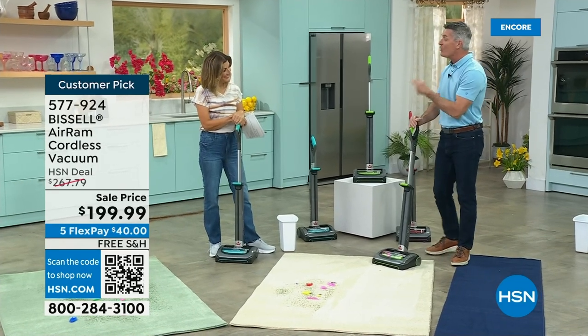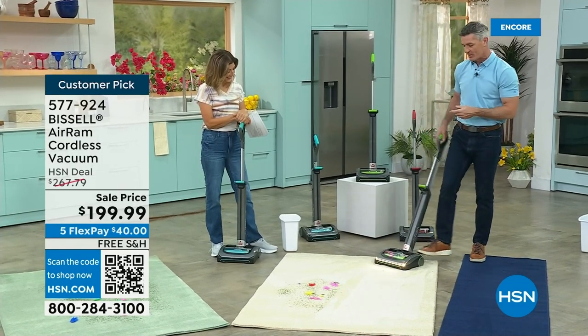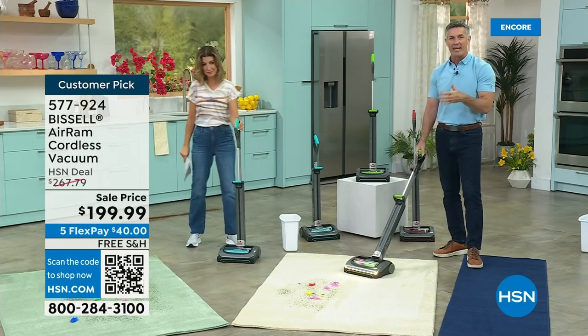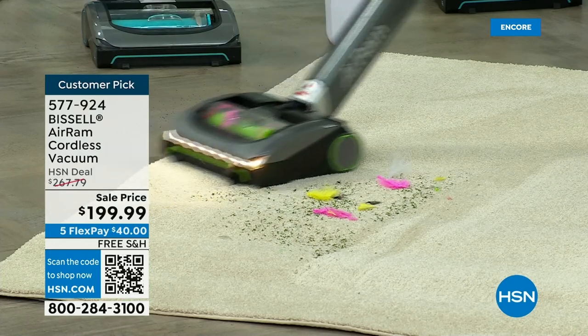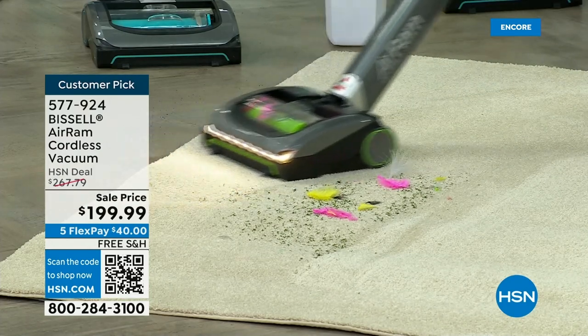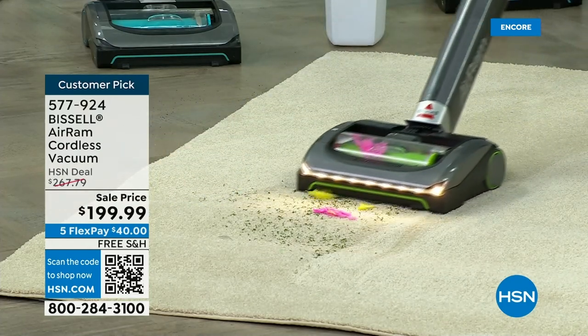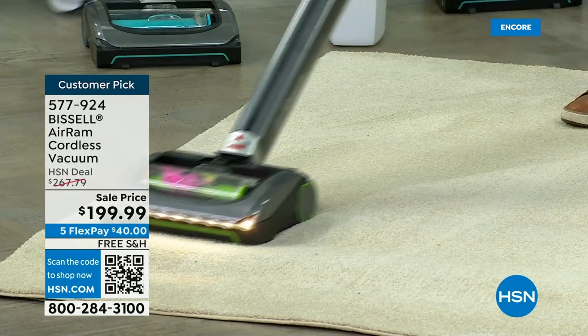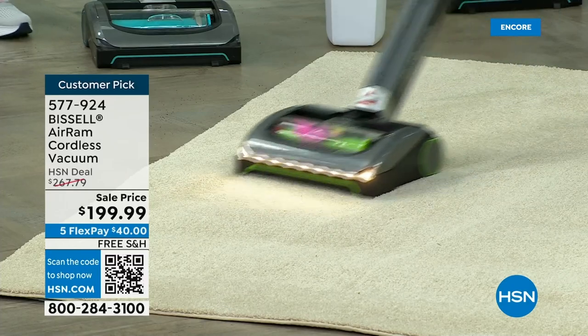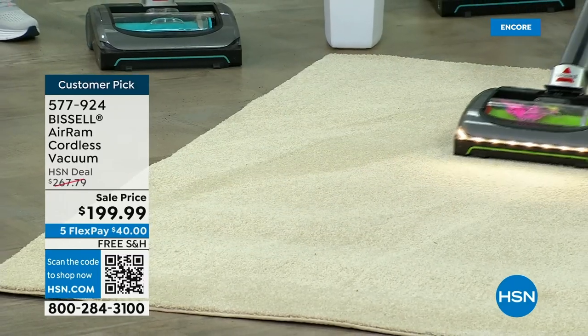But I think the reason you haven't bought another vacuum is that this vacuum hits all those points of a vacuum you've always wanted, right? It's lightweight enough to use. Certainly it's cordless. Everything we want is cordless these days, but it works on all those surfaces. Even if you don't have that really beautiful area rug right now, when you get it, you're gonna be able to use your air rim on that.